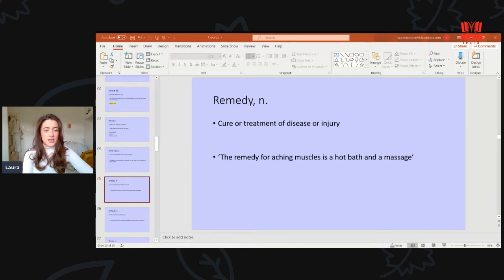So the remedy for aching muscles is a hot bath and a massage. You know what a massage is when you rub the muscle that's sore, sometimes with oil. So yeah, the remedy is the cure or treatment for disease or injury, or I think pain in general as well. So maybe a remedy for a sore throat would be hot drinks and lots of bed rest. I could do with some bed rest. Yeah. So remedy, cure or treatment. Okay.